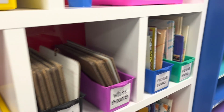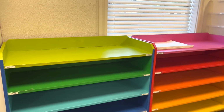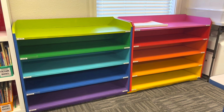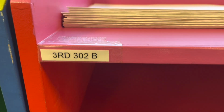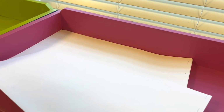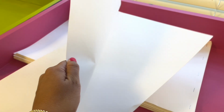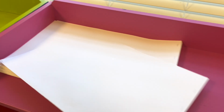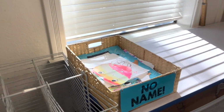Let's go over where we store our artwork. Here are the rainbow shelves. Each class has a shelf that is labeled where their art portfolios will go. Like this shelf is for 3rd grade, room 302, group B. Here is an art portfolio folder where artwork is stored throughout the year. Yours will have your name on it and you will get the chance to decorate it throughout the year.